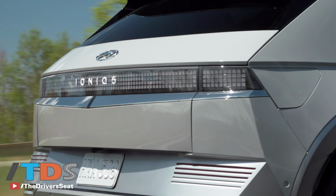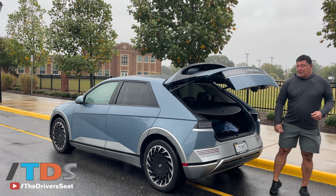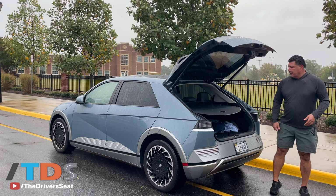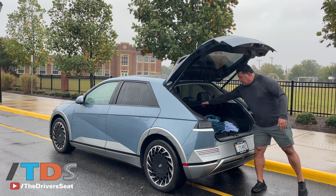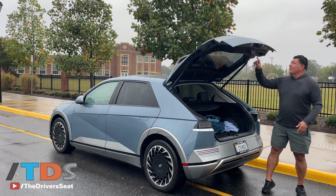As you can see, the styling continues in the rear, and what you're seeing right now is their smart trunk. I'm not touching anything. I just have the key fob in my pocket, and it opens up automatically. As you can see, there is plenty of room in here, and of course the seats fold down.